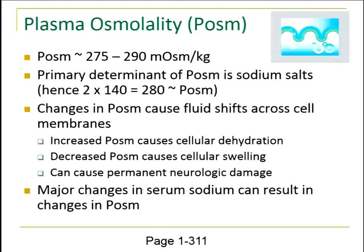Okay, so we're going to move on to plasma osmolality, and this becomes a big problem particularly in a neurologic or traumatic ICU, or even maybe on your floors. I see it a lot with mannitol. So if someone's getting mannitol, you have to be very careful with their osmolality, the patient's osmolality.